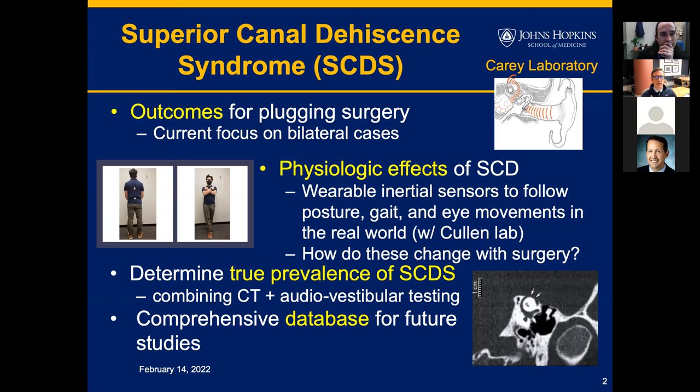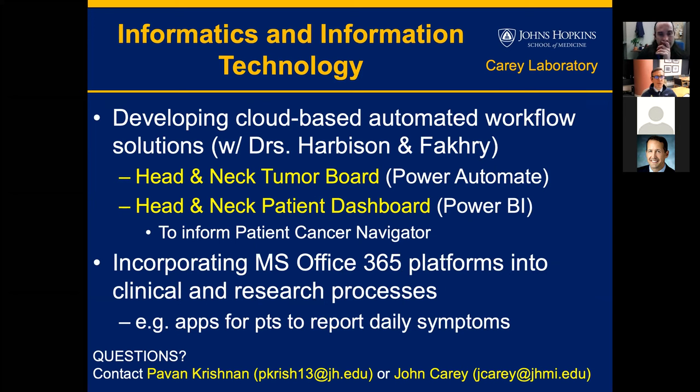My final slide, my current student, Pavan Krishnan, whose contact is there, has an interest in information technology and informatics. And I'm mentoring him in developing some cloud-based automated workflow solutions for head and neck tumor board and patient dashboards for their cancer navigators, and in generally incorporating more of the Office 365 platforms for clinical and research processes, for example, apps for patients to report daily symptoms for research.